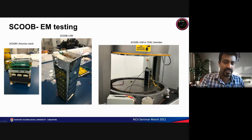And as I mentioned, it's not a quadrupole antenna, it's the monopole antenna, very similar to the IdeaSat antenna with heritage from LASP, same thing that we've used. And this is the avionics stack all integrated.